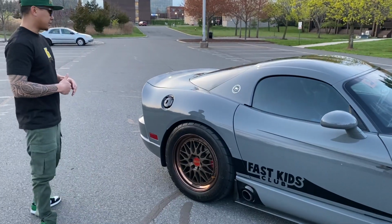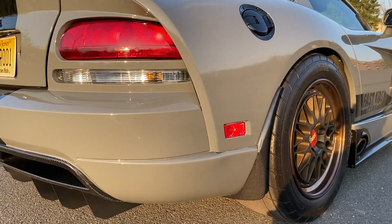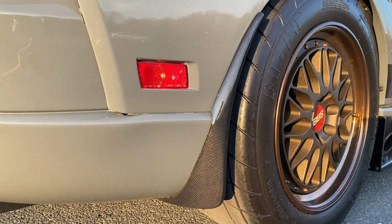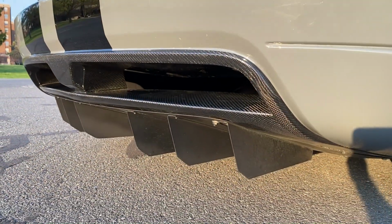Now moving on to the back of the car. To keep the carbon fiber theme going, I have carbon fiber rear mud guards. You could get those from Viper Parts Rack. And keeping the carbon fiber going into the rear, this was actually a lot more custom than most people think.